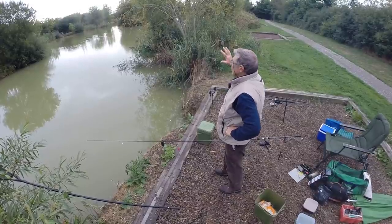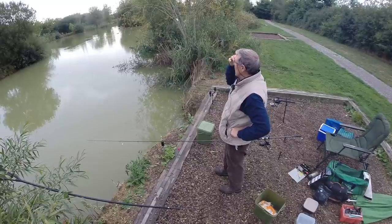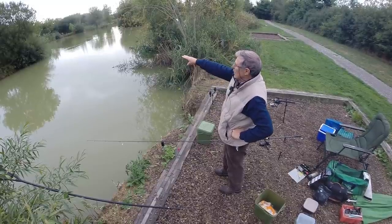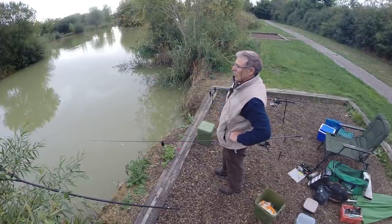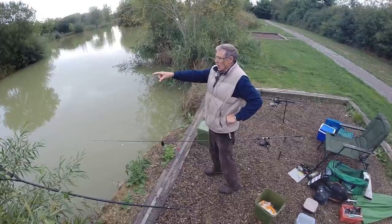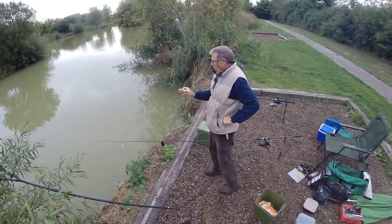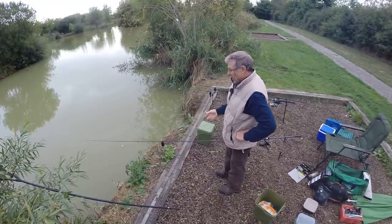Quite a few anglers on here. Mushroom City down the other end, so I've just come opposite this island here. I've got two baits off the end of the island, this way a little bit because there's a guy around the other side, I don't want to interfere with him. This is a sort of dead zone around here, there's all rushes, so I'm fishing over there on the left. I have one little beep, probably from an F1, something like that. A single beep.